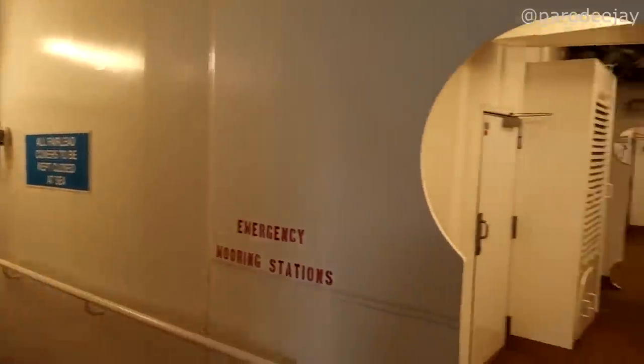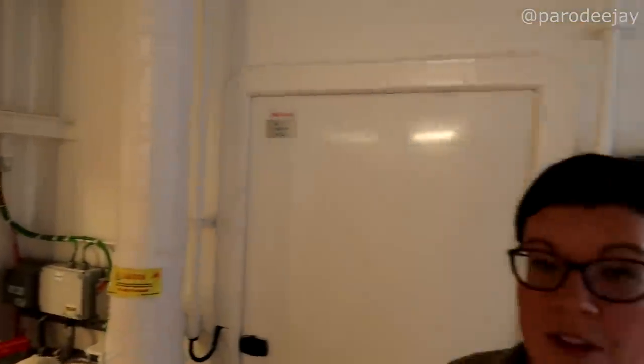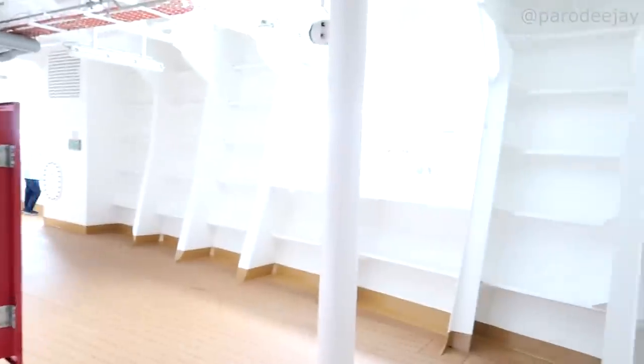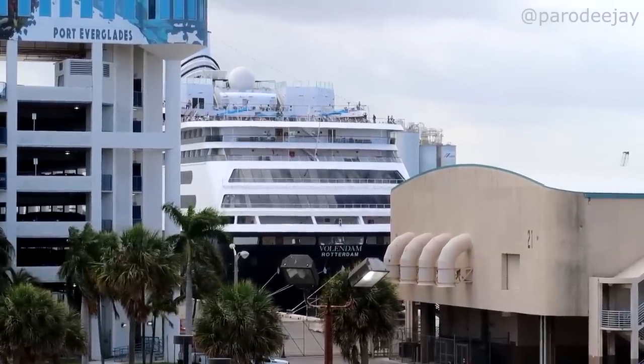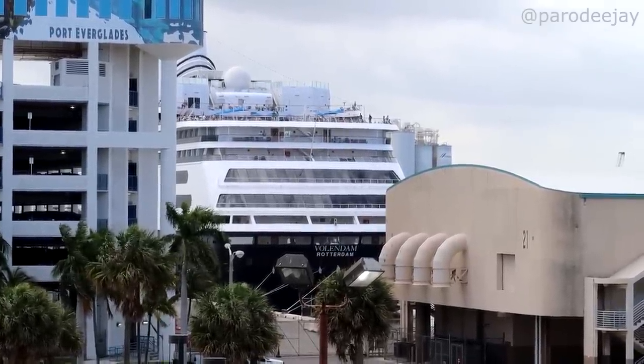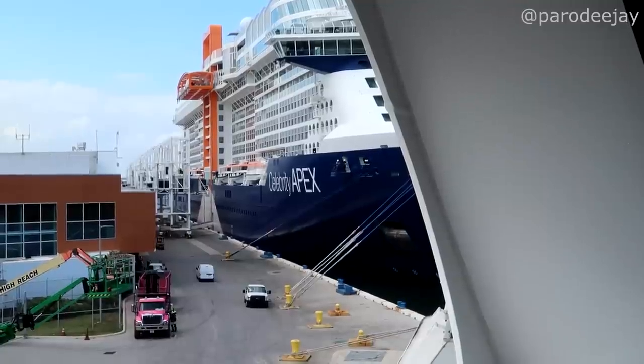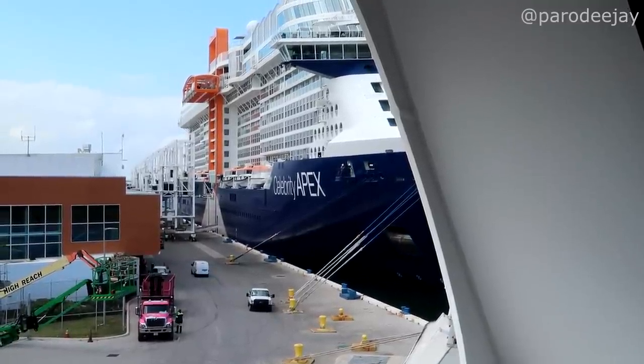Okay. Let's not go out there. You can go across and continue all the way back down the other side. It's a good adventure. Let's come back this way. We can see a little bit more of Volendam across the way now. I like how it says Volendam, Rotterdam, and they have a ship called Rotterdam, so you're like, wait a minute. Apex is still tied down, so we're not going anywhere anytime soon.